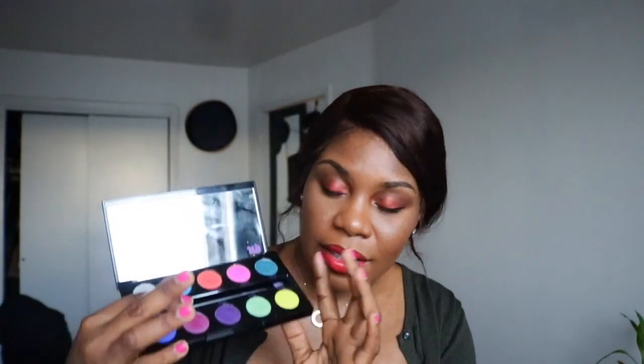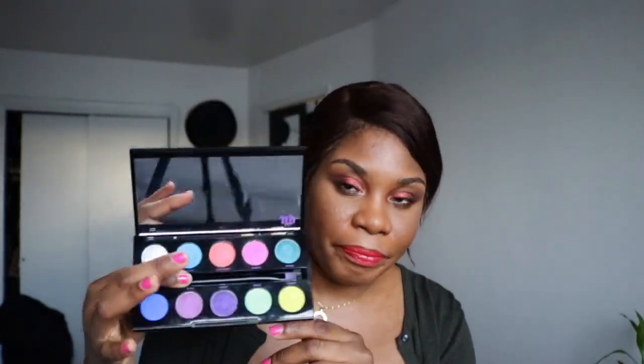Another palette that I don't really use that much of, and I actually have had this palette for the longest time, and I just refuse to get rid of it because I love the colors so much. And these are like the only bright colors I have in my makeup collection, and it is the Urban Decay Electric palette. Now, I did buy this on Haute Look, so I did get a good deal on it. The colors are super, super bright. Super bright, super fun, super colorful.